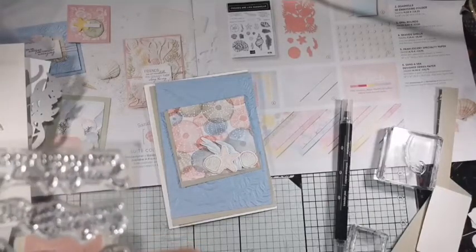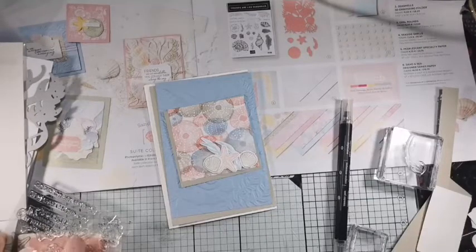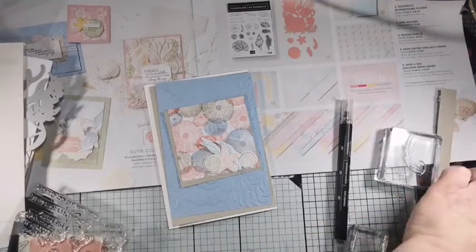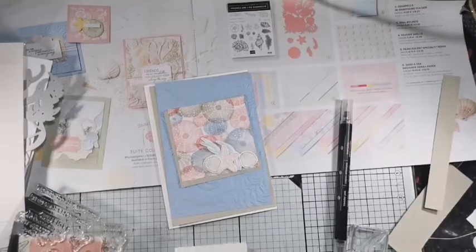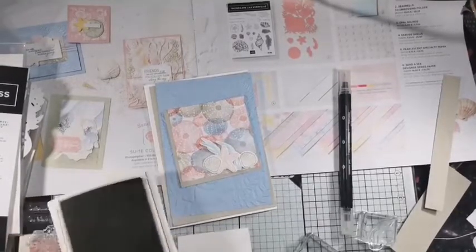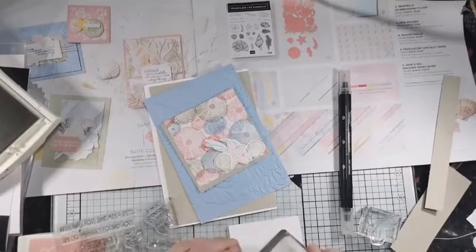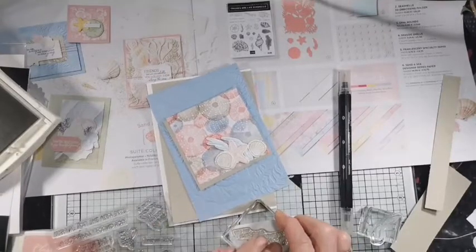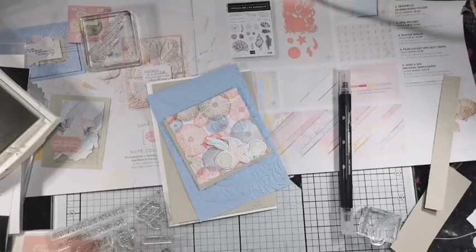And then let's decide what greeting we would like. Love you to the beach and back. What about, you are unique and completely amazing. We are, of course, all unique and completely amazing. Grab some Sahara Sand. Beautiful.